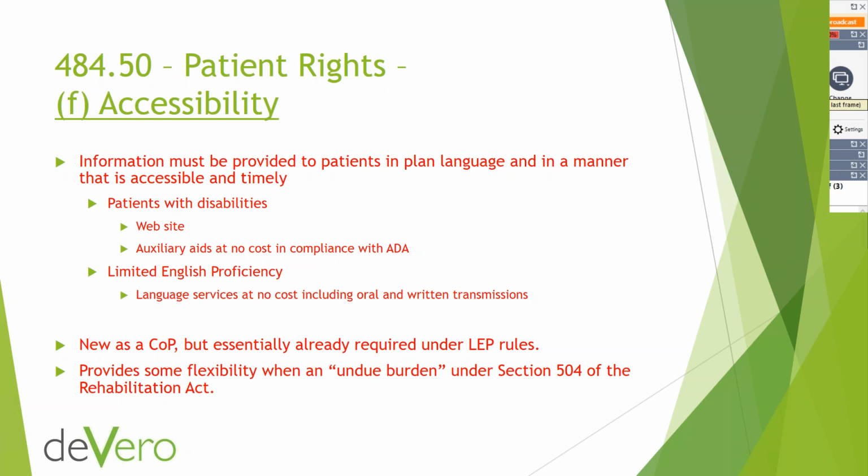The auxiliary aids must be provided at no cost, compliant with the ADA, the Americans with Disabilities Act, if you're not familiar with that. The limited English proficiency language services at no cost, including oral and written translations of the documentation, must be provided. So the focus is not just to be able to throw something at them and say it's been delivered, sign here, but that they physically understand and are able to see and understand that information.